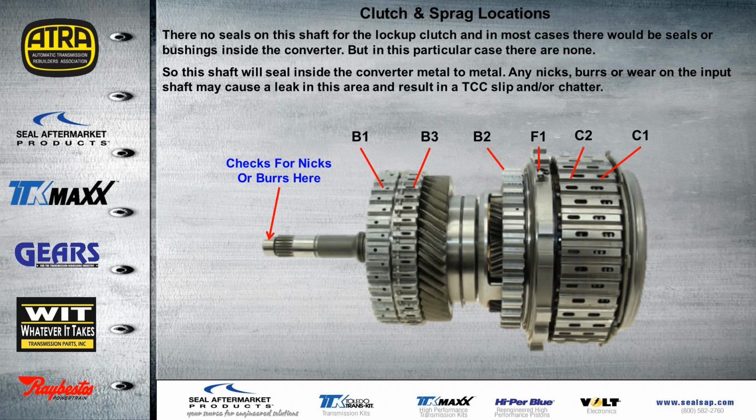This is some more last-minute information. If you look at the tip of this shaft, you'll see there's no O-ring or seal here, no sealing ring for the converter clutch. Now, most of the times, if you don't have a seal on the shaft itself, there'll be some type of a seal inside the converter, but not in this case. What we found is the U660Es do not have a seal inside for the tip of the shaft to control lockup. It's actually metal to metal, and I'm going to show you that in a moment.